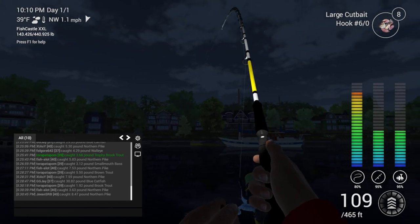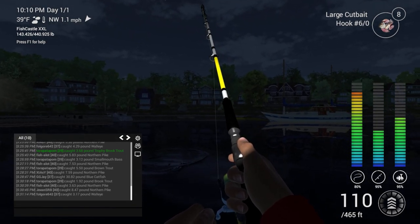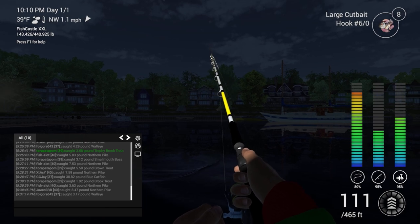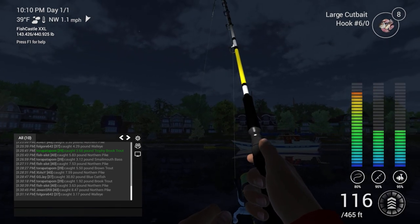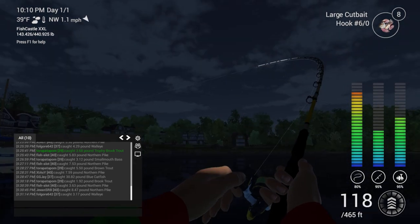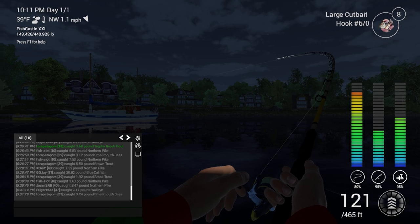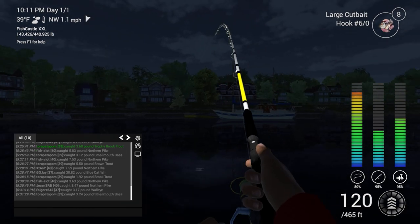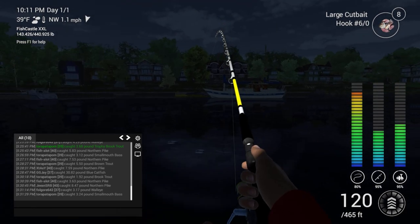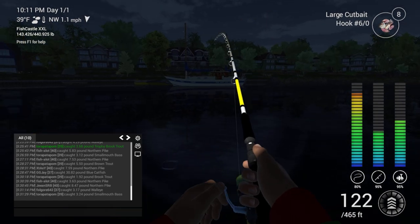Wow, this is really something. Come on. Am I going to be able to get this in? Look at my rod bend. It's gaining. I'm getting a foot. There we go. Gained a foot. Nope, and it's taken that foot back. And it's taken another foot. Come on.